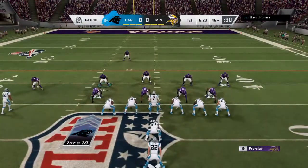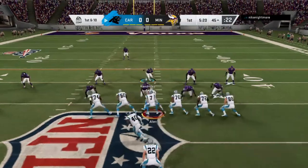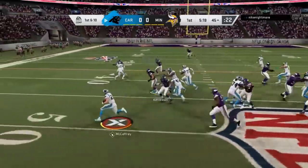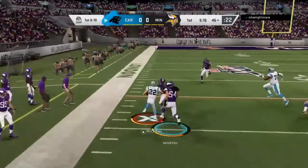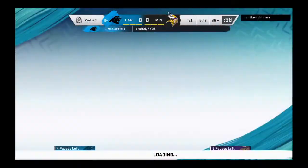Watch the screen. Slam, slam, slam. 49, check 49. First carry for Christian McCaffrey. 7 yards on the pickup there.